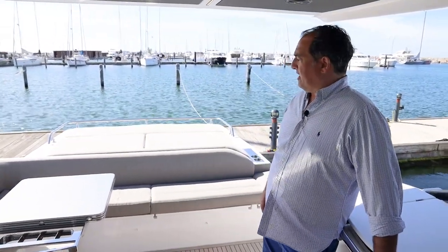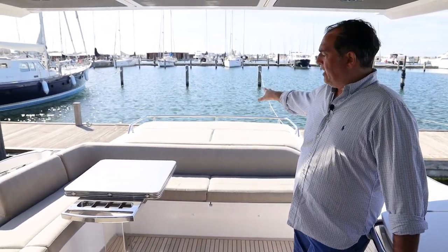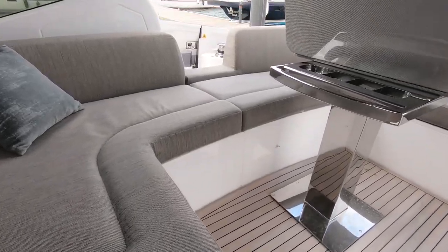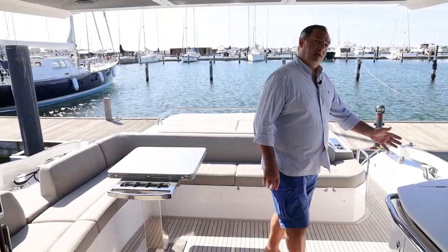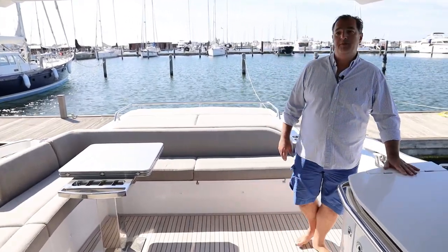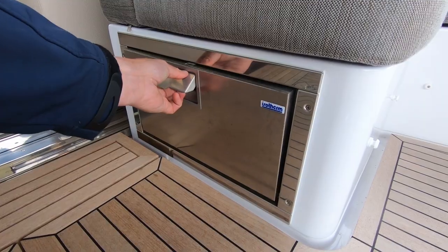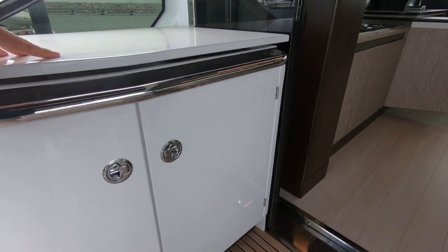So welcome on board. We are here now in the beautiful cockpit area with a large sun lounger based on the garage. We have a huge seating area with a folding table for dining and entertaining. We have a second helm station here for maneuvering the boat backwards. And you have an ice maker and a lot of space here for being at sea.